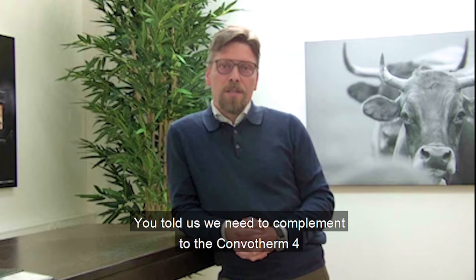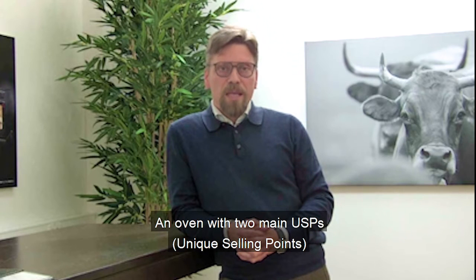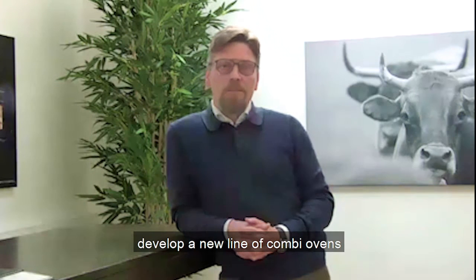We asked you, what would it take to become more successful? You told us we need a complement to the Convotherm 4, an oven with two main USPs. It needs to have the right mix of performance and features at an attractive price. We listened and decided to develop a new line of Combi ovens. The Max idea was born.